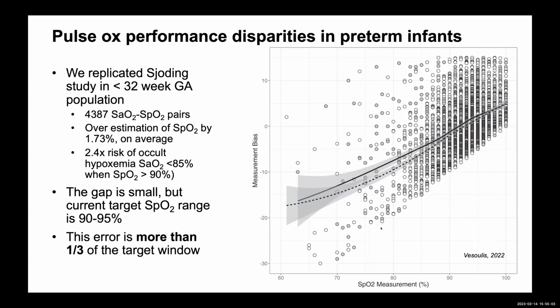A study we did that some of you may be familiar with, we used Dr. Sjoding's method where we compared SaO2 to SpO2 pairs in a real patient population of preterm babies, all less than 32 weeks. And we found that on average, there was an overestimation of SpO2 in Black infants by about 1.7%.